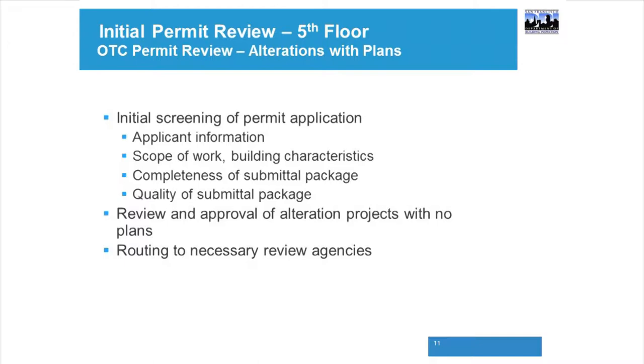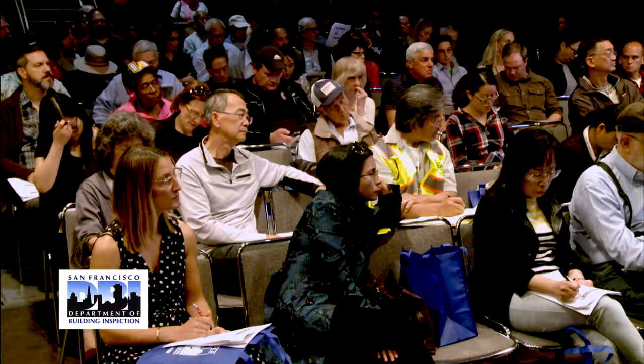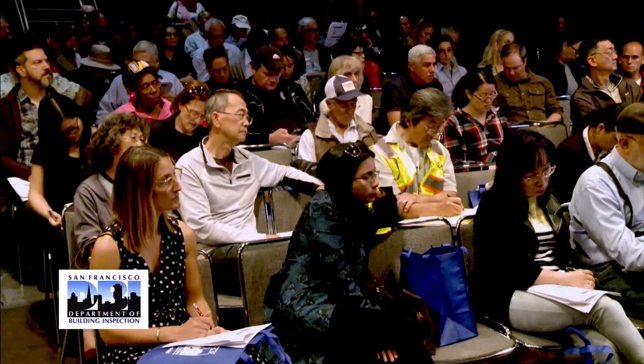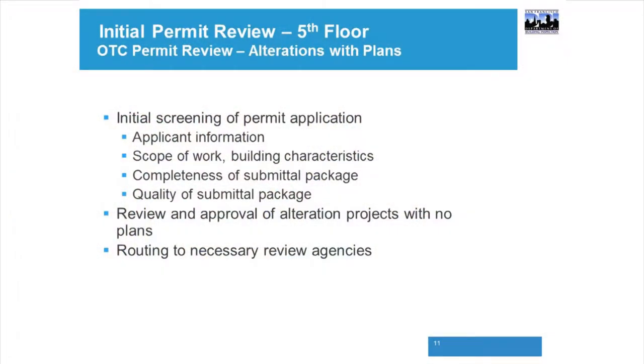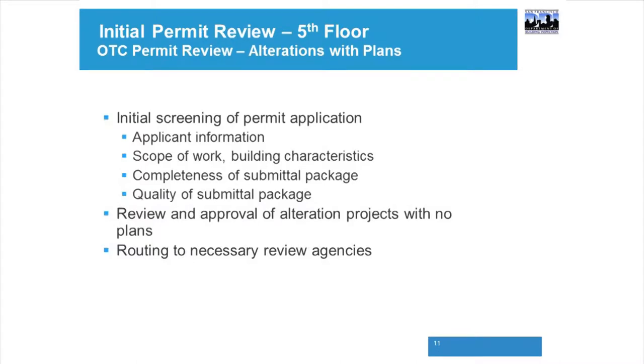At initial plan review, they're going to screen your project, and they're going to screen your plans. And again, this is for over-the-counter review with plans. They're going to look at your applicant information. They're going to look at your plans and make sure that all of the information that's required on the plans is there: building type, block and lot, occupancy type, any design professional stamp or signature that may be required, scope of work, completeness of the submittal package, looking at the index on the plans if one is provided that lists all the pages, make sure they're all there, and the general quality and reproducibility of the drawings, because once the drawings are approved and issued, we keep a copy, and then they're reproduced in a database, and that's how we keep track of them.